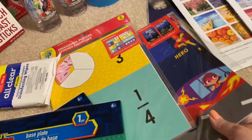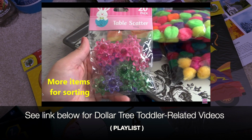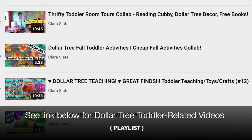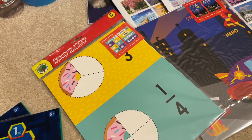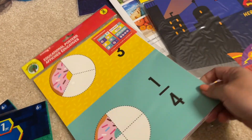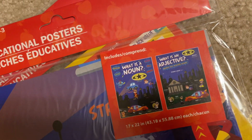I have always been a fan of their educational posters. Back when I was originally posting, I showed pictures of our toddler learning area, about how Dollar Tree has tons of items that you can use as manipulatives, and some beautiful posters that you could put in a little learning area for your child. Nowadays, my daughter's toddler area is no longer in existence, but we like to use these posters sometimes in the bathroom. So even as she's brushing her teeth or going potty, she can see these posters right in front of her. So one poster is of fractions and place values, and then the other is of nouns and adjectives.